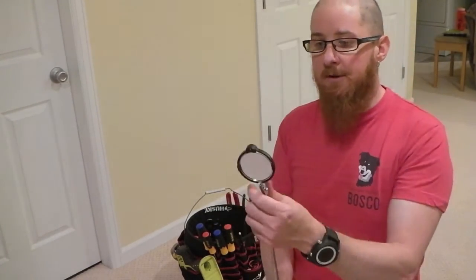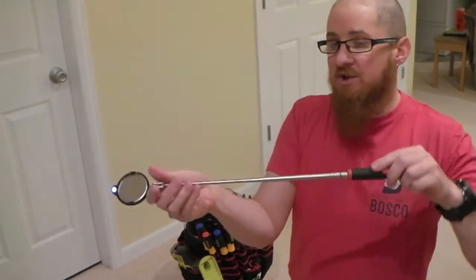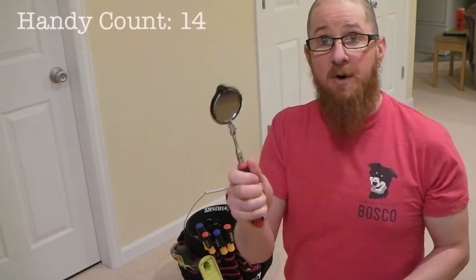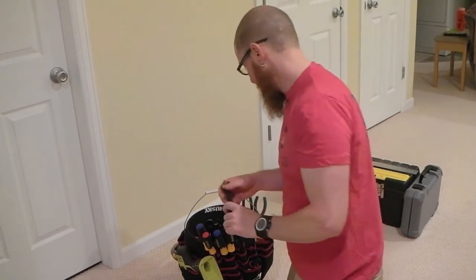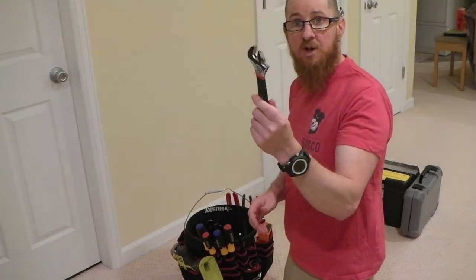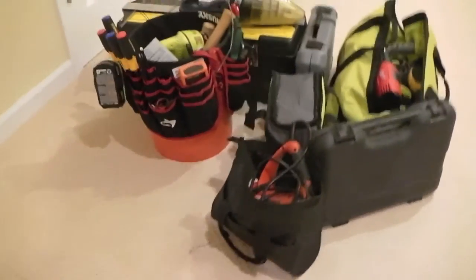Ooh, this is one thing that I'm really happy about. Little extend-a-mirror. This one has a light on it, so you can reach down around corners, spy stuff, find all those little tiny compartments on a boat. Super handy. Wire brush, nice for cleaning off little corrosive parts. Whole bunch of mini wrenches. Good sized crescent wrench, always a good quick go-to. So all packed up, this is the bulk of the tools we're going to be taking with us.